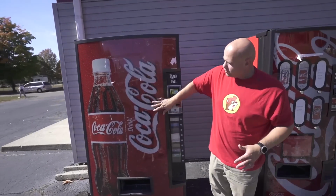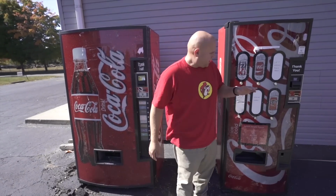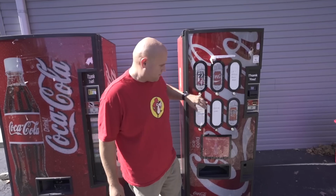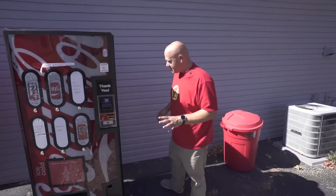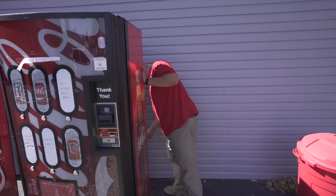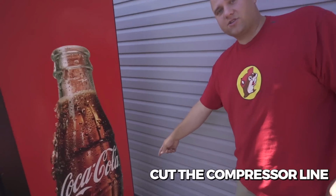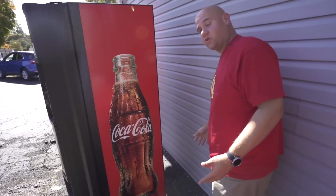We've been having problems with validation on these. The validator on this one hasn't been working. The buttons on this one haven't been working, so we had to call a tech from out of town to fix them. And he reported to me that one of the reasons they're not working is someone has gone down here, it's real obvious, and cut the compressor line on these machines, which just about totally destroys these machines.